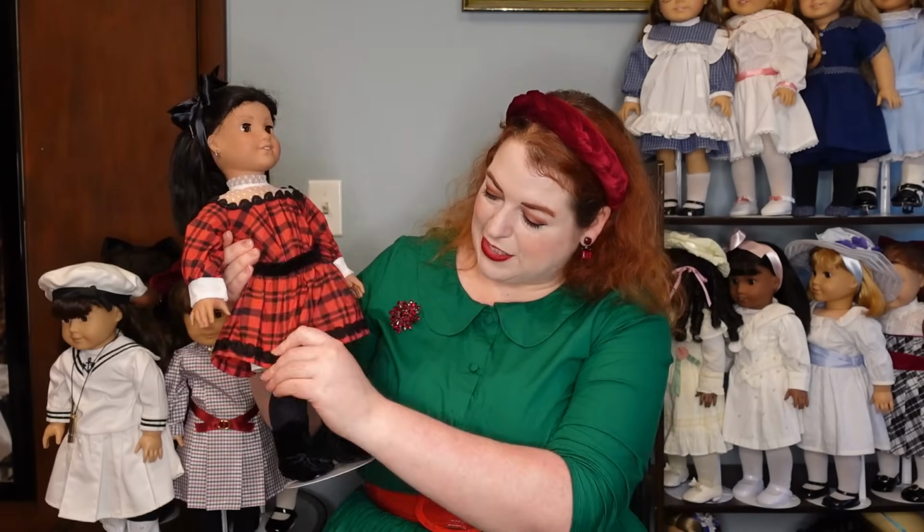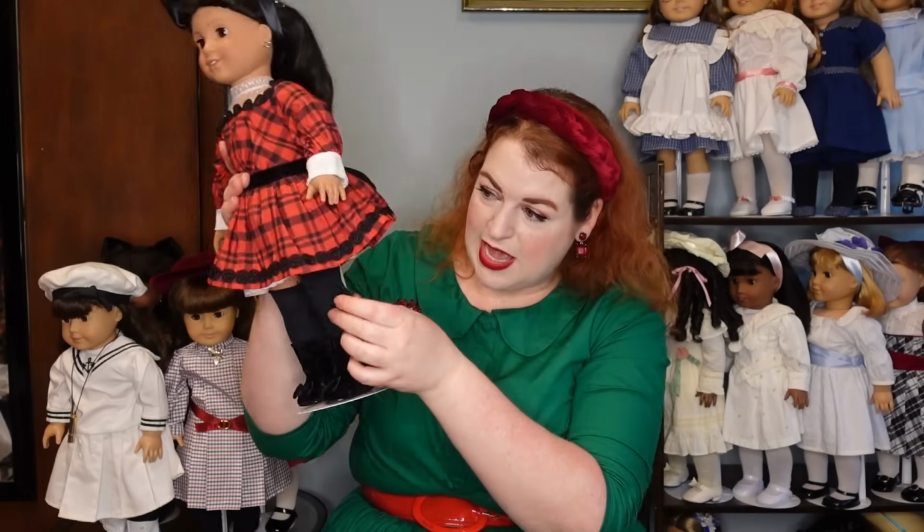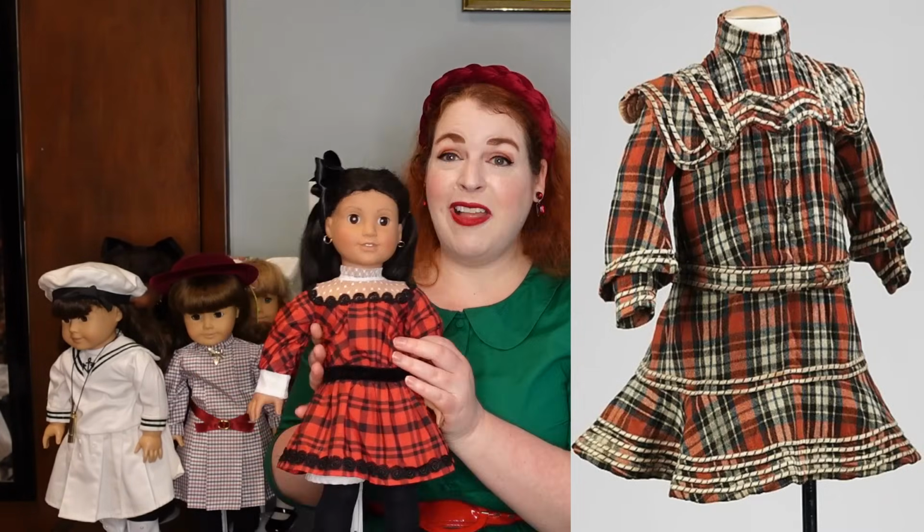But you can see what I mean by just how short this is. She's wearing like Josefina's own pantalettes underneath this, but I've tried to kind of hike them up basically to her crotch because this dress is so short. I mean, even with these high, like thigh-high socks, you can see that the dress barely meets them. So yeah, it should have been just a skosh longer, but I love the plaid. It's a nice taffeta fabric. Overall, it's a very good dress. Unfortunately, it's the last dress that I'm going to show you that is very good until we get at least to the coats, which are slightly better.